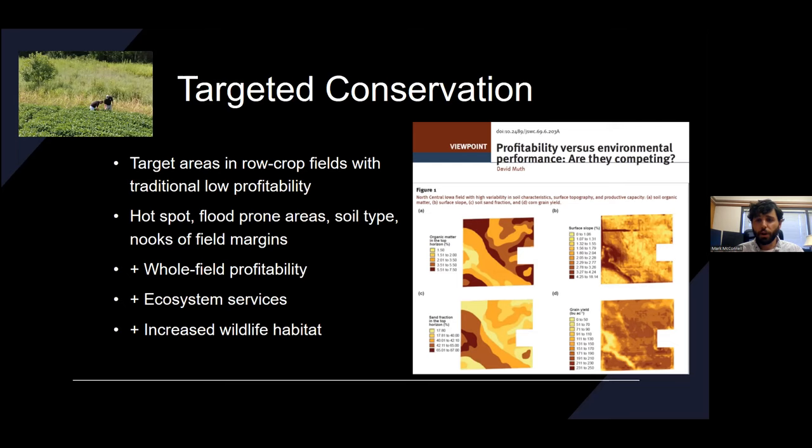There was a great paper published by David Muth in 2014 in the Journal of Soil and Water Conservation that showed that fields with lower organic matter, higher saline issues, more sand, anything like that, tend to be the fields that have parts with lower yield. They're more a factor in nitrogen leaching. They cause a whole suite of environmental challenges, and they actually reduce revenue for that area and for the whole field.